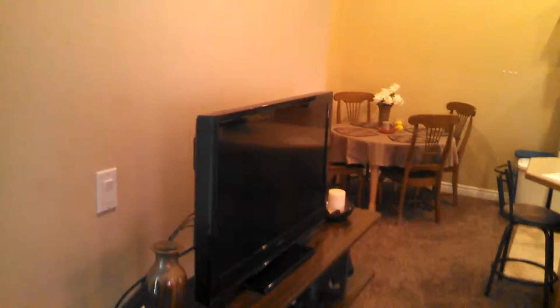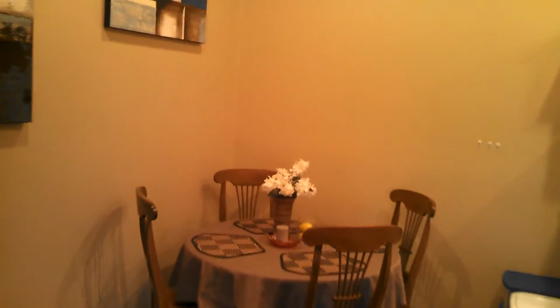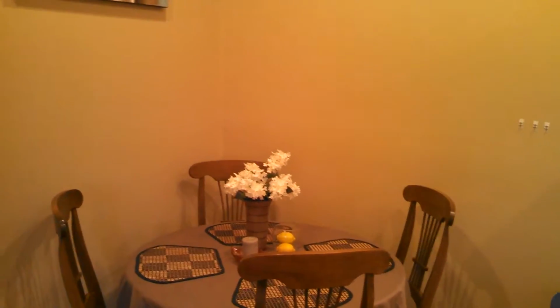Got some good carpet, no need to replace that. This is a newer home, a newer condo. I believe the year is... Well, it was built in 1993, but updated, so the effective year built is 2006. So you're getting into a newer property here.